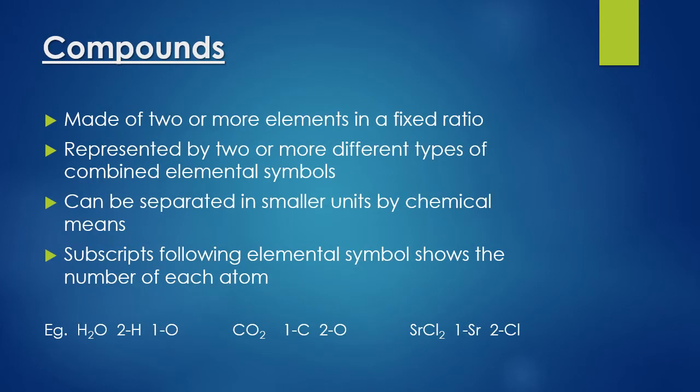Now let's look at a compound. The difference between an element and a compound is compounds are made up of 2 or more different elements. Okay, so the key here is 2 or more different elements combined. The subscripts following each symbol show the number of each atom, and we talked about this in the first part of the chapter. So H2O, this is a compound because there are 2 different elements combined. We have hydrogen being one of the elements and oxygen being the other element. The subscripts tell us how many of each. So the subscript of 2 after the H says there are 2 hydrogen atoms. If there is no subscript, we assume there's just one.